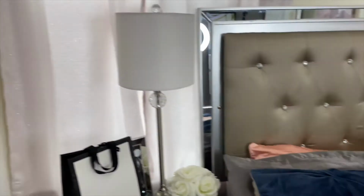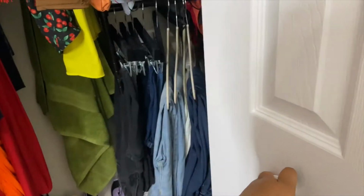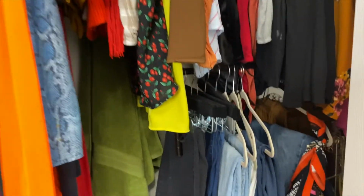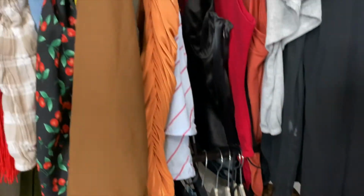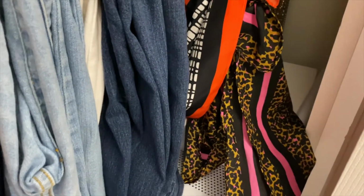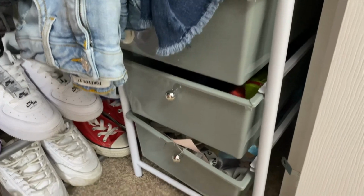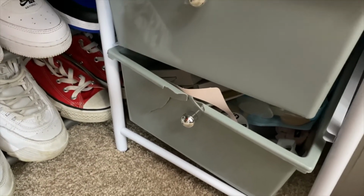And then behind me, we will see my closet. It's not that big, it's just a standard closet. And you just open it to the sides. Here you can see I have this little thing I got at Walmart to hang my pants on underneath my jeans. Over here I have some of my jewelry in a jewelry box, and some of my headscarves here as well.